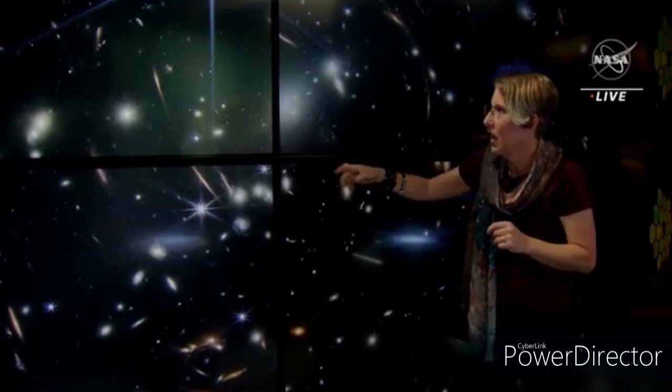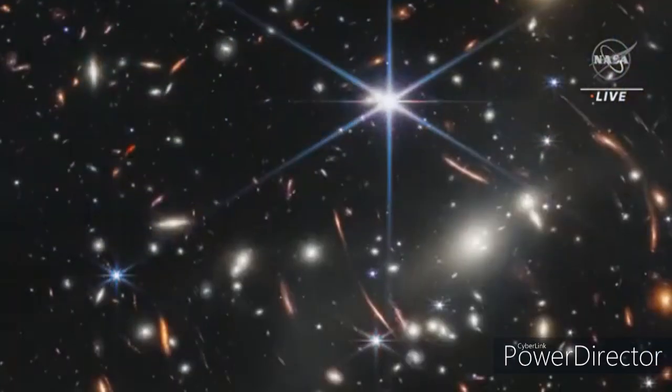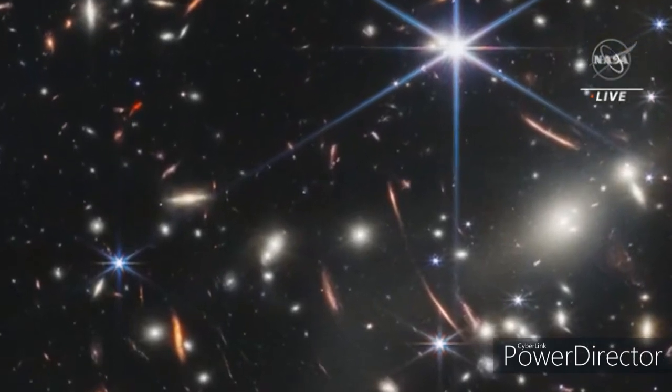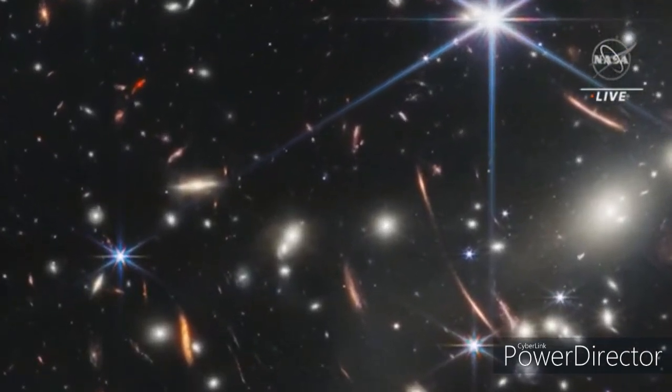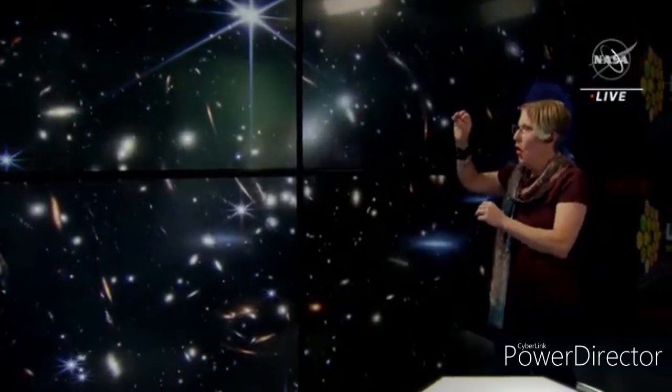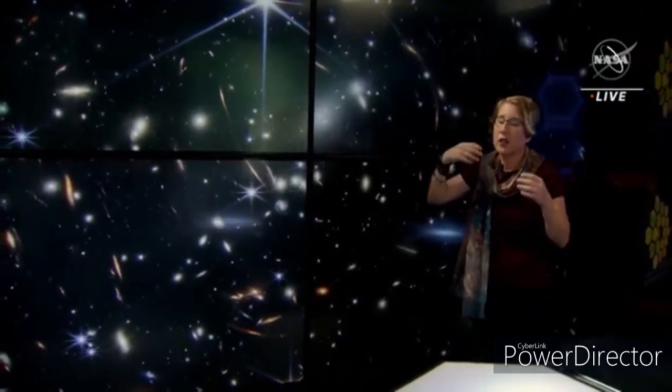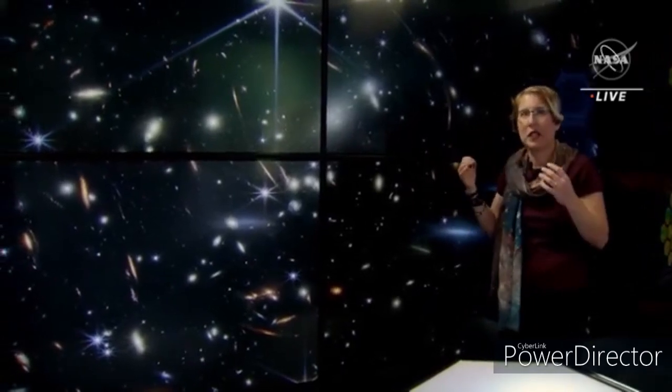And then we also see in the background of this image, kind of littered like jewels all over the back of the image, these faint red galaxies. Now, that was what we built the telescope to do. The most distant of those are billions of years away. We're seeing them as they looked more than 13 billion years ago.